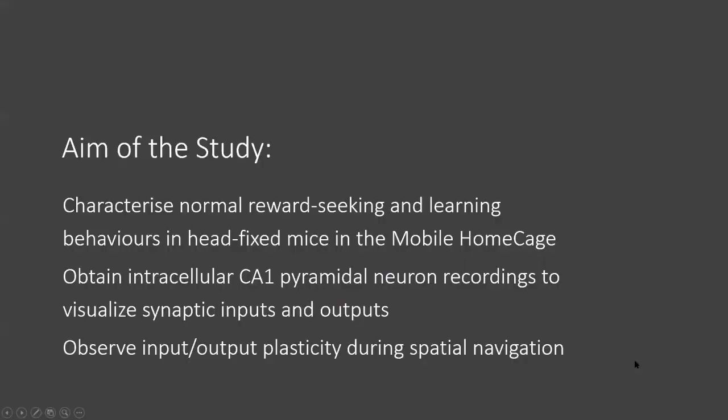So I'm going to talk first about our experiences using Neurotar's mobile HomeCage to track reward learning behaviours in head-fixed mice. And then John's going to speak a bit more about how we've been obtaining recordings from CA1 Pyramidal Neurons so that we can observe the membrane dynamics underlying plasticity during spatial navigation.